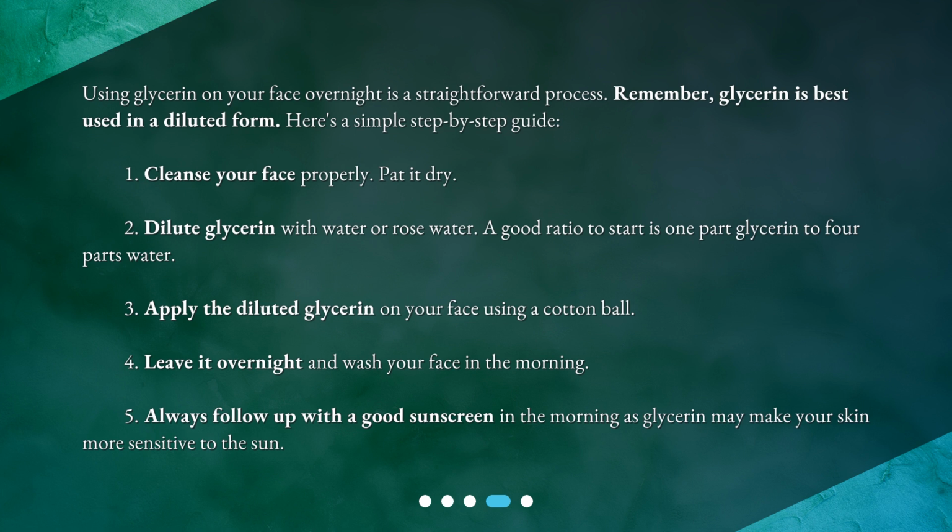3. Apply the diluted glycerin on your face using a cotton ball. 4. Leave it overnight and wash your face in the morning. 5. Always follow up with a good sunscreen in the morning, as glycerin may make your skin more sensitive to the sun.